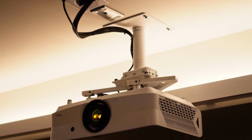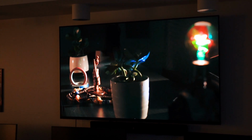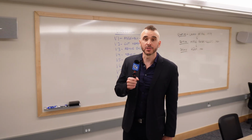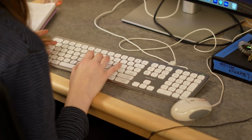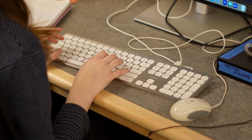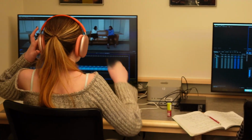In this space, we have an incredible 4K projector and a 4K monitor so students can color correct their work in post. We also have a great 5.1 sound system in here so students can hear their work as well as mix for 5.1. Students are here editing their work till late in the night, and that's because they've got 24/7 access to this space as well as all the facilities here in the Stark Center.